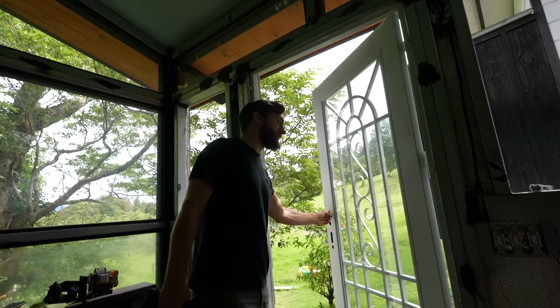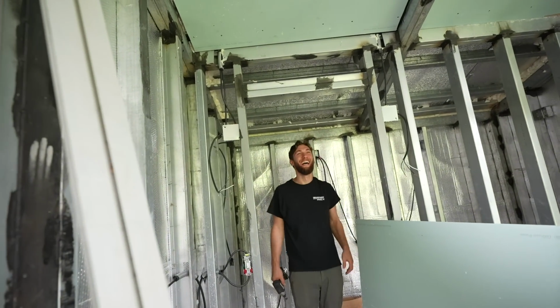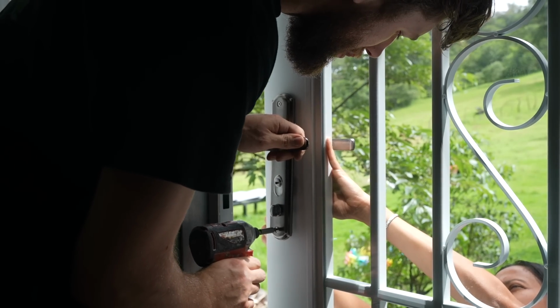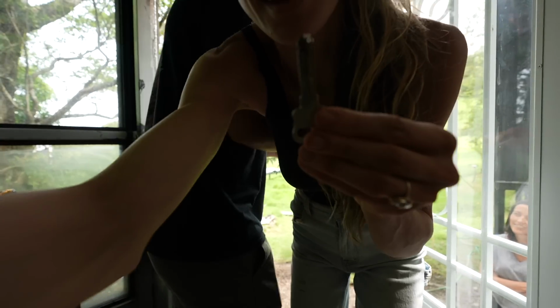That was the easiest door install. I'm only buying pre-hung doors for now. I was just gonna say, let's never buy doors without it again. What? I know, it looks so good. I love it so much, honey. Check how sweet these keys look.